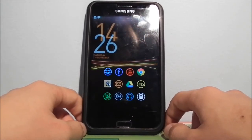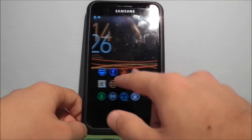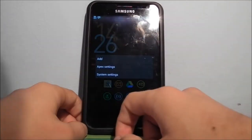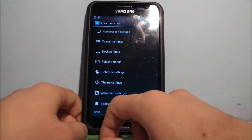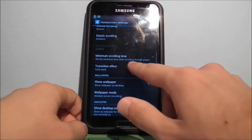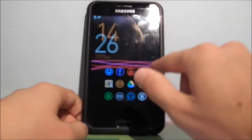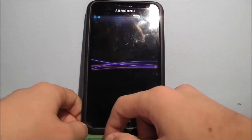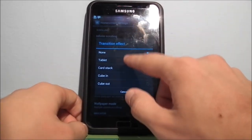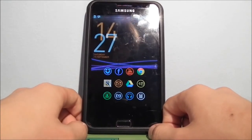Now, next thing, animations and transitions. Transitions are things like switching between home pages. If you want to have your home screen fast, you should go to your launcher. There are many places to go, but here you have transition effect. I have card stack. You can go ahead and choose none, and in my case, you don't notice a big difference. I guess you can't even notice any difference. But in some phones, some tablets, this may make the difference. So try it, you know, it's a suggestion.